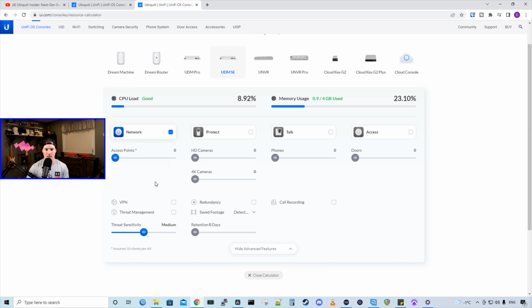With the UDM SE, we're going to have all of the console applications running. So Protect, Talk, and Access. We'll say for a standard deployment, we have 10 access points. And then we have 5 HD cameras and 5 4K cameras. Also, we have about 10 handsets for our Unifi Talk.